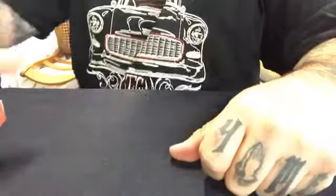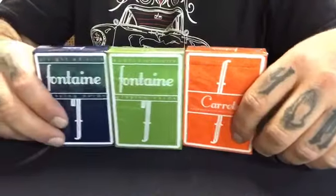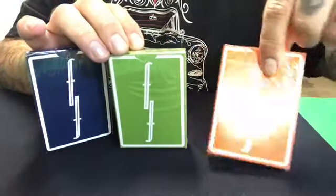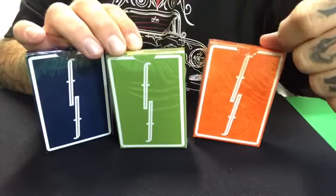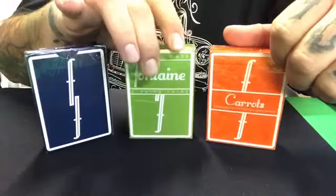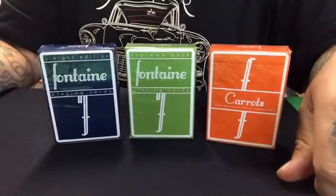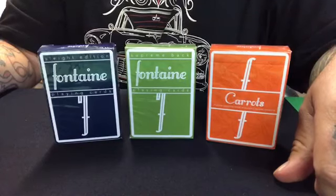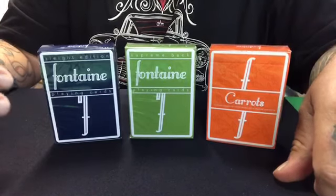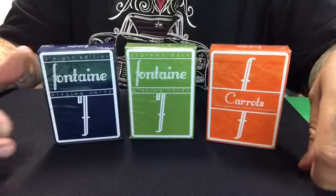At number 6, Fontaines. Simple design. Comes in a lot of different colors. They feel pretty damn good. They are a little bit slick to me right out of the package. But I do like them. I think that they are a little over the top on people wanting them. You know, I don't see the super hype about them, but they are good decks. So they come in at 6 for me, my personal preference.